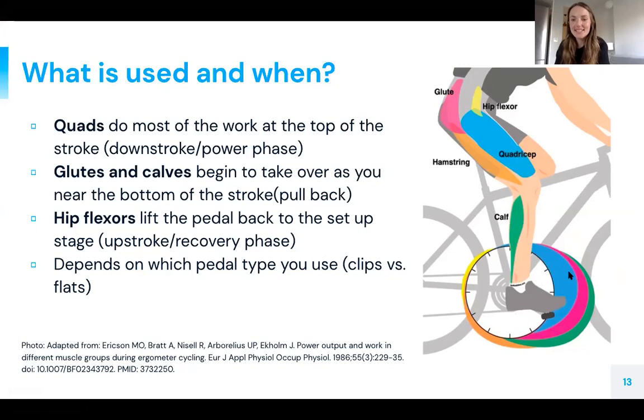Okay, so the thickness here is basically the relative power used from those muscles. You can see a really thick blue line here. That's because the quad is using a lot of power here. Then you start to see the glute kick in near that stroke as well. And then the calves will start to kick in, like I mentioned, just at the bottom there with the beginning of that pullback. The hip flexors start to come in at the pullback, but really they're working hard through that upstroke phase and that recovery phase.